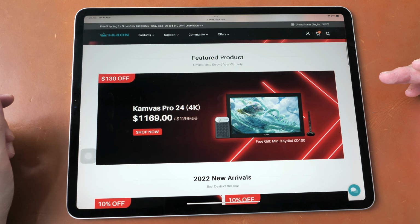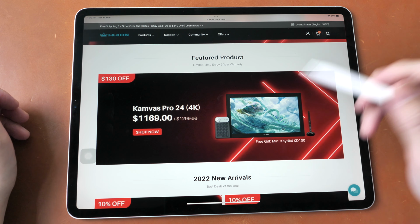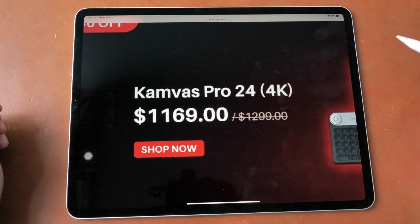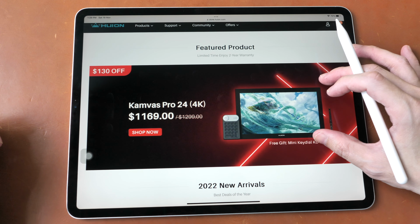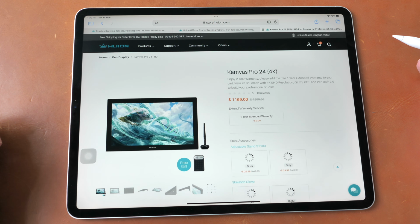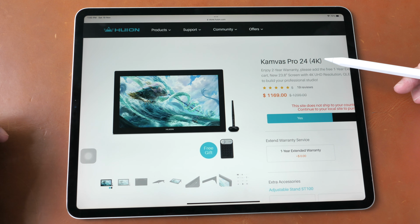If you think of best as the largest pen display with the highest resolution, this is the one. This is the Canvas Pro 24 4K priced at US $1,300. During Black Friday, it's off by $130, and they have thrown in this mini keydial KD100. The main thing to note about this pen display is if you are a Mac user, you are probably going to use this with the 1080p workspace with the sharpness of 4K.